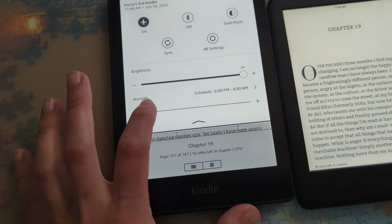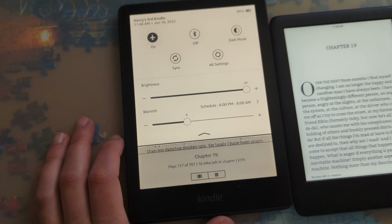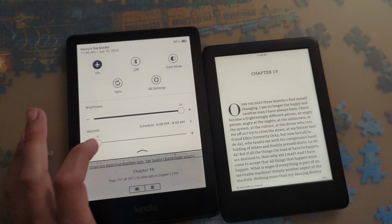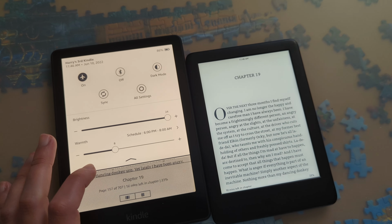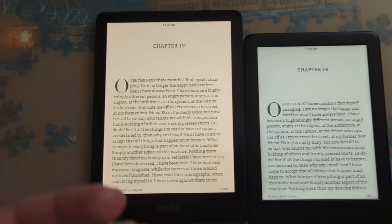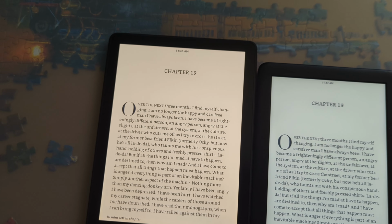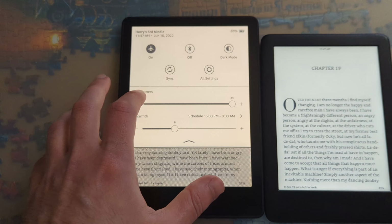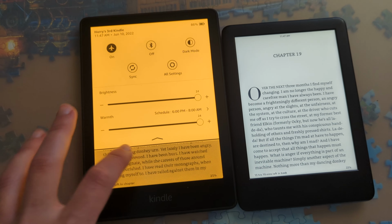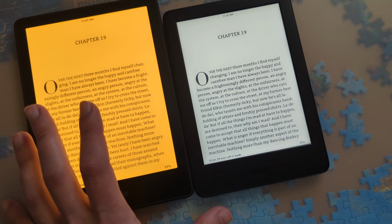But the big thing here is the warm light. Now, I like to kick the warm light around 8 or so. I don't actually like to read with the warm light off ever, because around 8 or 9, it starts to look a little bit more like a book page, that cream-colored book paper that's easy on our eyes. So that's really nice. And then if you kick this thing up all the way to 24, it turns yellow, amber.